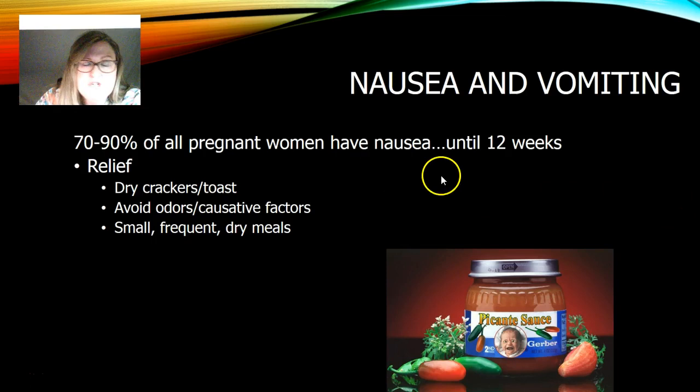So that gravid uterus is pushing up onto their stomach, and then they also have all these hormone disturbances, so they can have nausea and vomiting, especially the first 12 weeks. So we tell them, eat dry crackers. It can dry up the hydrochloric acid. Avoid odors that can make you want to vomit, and small frequent dry meals, and of course no picante sauce.